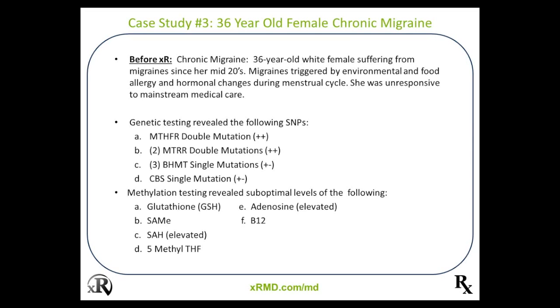Her genetic testing revealed the following SNPs. So she had a double mutation in methyltetrahydrofolate reductase. She had two double mutations in MTRR, which is the gene that codes for the enzyme methionine synthase reductase. She had three polymorphisms for BHMT. There were single mutations. And she had a CBS single mutation.